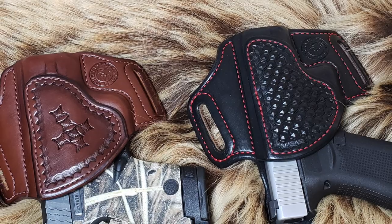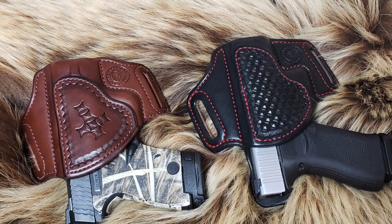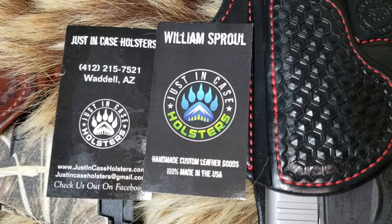My old handle, it grips and Shield here are so marred up, it makes the holster look amazing because my gun doesn't look that good.